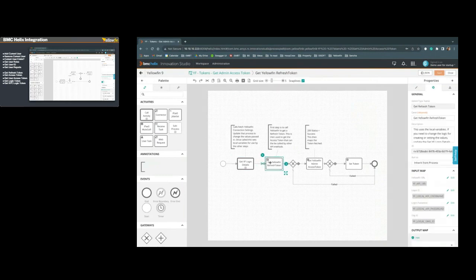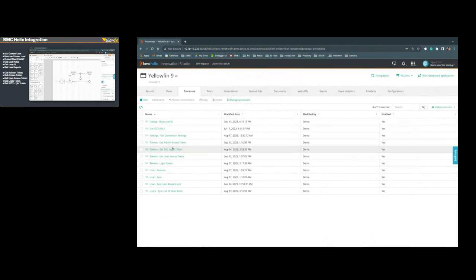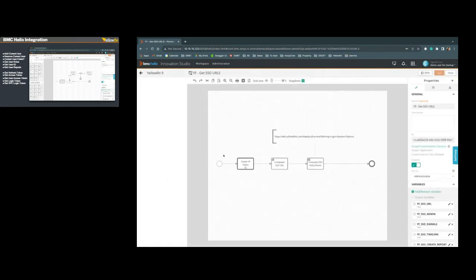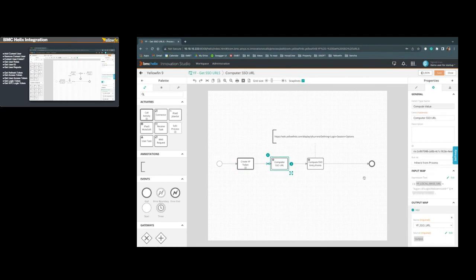Then with the data that's brought back, we're able to map the values that have been pulled back to the values that we need for the blocks that we created. So we're able to get the refresh token, call the access token, and then set the token that we need. So this basic setup in the back end then allows us to do things like getting here to the single sign-on URLs. The process here for the single sign-on URLs calls the process to get the credentials, and we're then able to use the data that's come back from that to start building up the URL that we want to connect into, and also the entry point that we want to connect into.